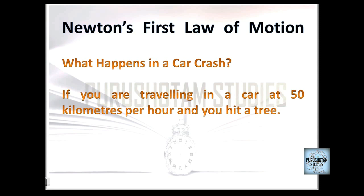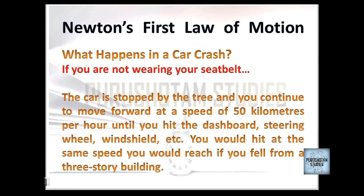If you are traveling in a car at 50 km per hour and you hit a tree, here we consider two cases. The first case, if you are not wearing a seat belt, the car is stopped by the tree and you continue to move forward at a speed of 50 km per hour until you hit the dashboard, steering wheel, windshield, etc. You would hit at the same speed you would reach if you fell from a 3-story building.